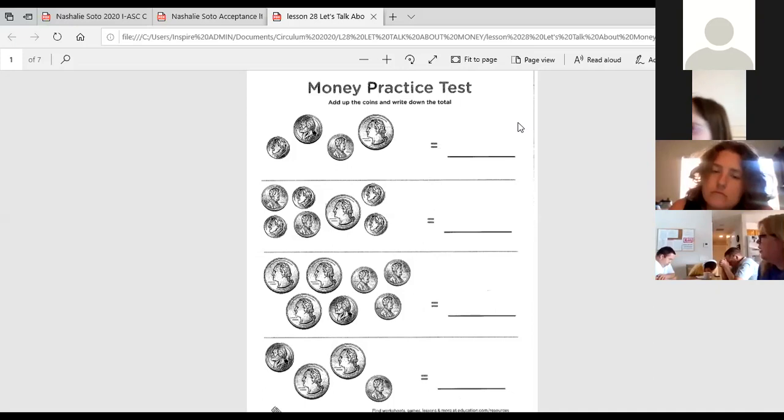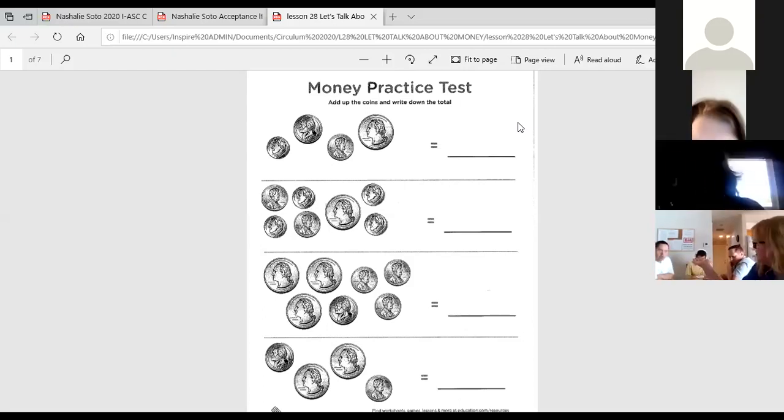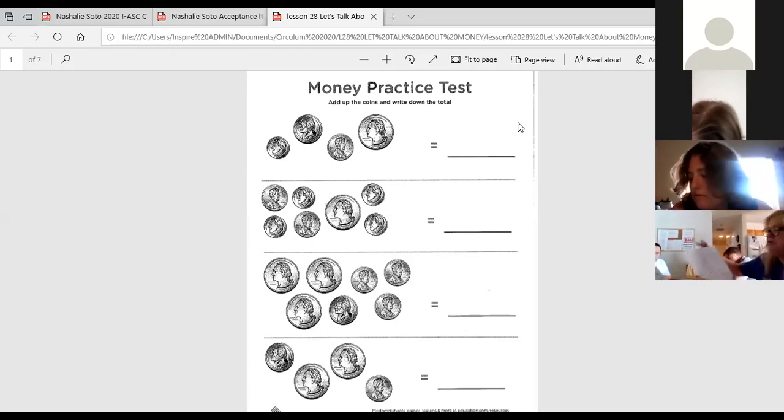So if we're just counting by tens, we got 25 plus 10 is 35. Nickel, which is 5 more, we're at 40. We just want to count by fives now. And now we've got a penny. So 40 plus a penny is 41. Now that's how I like to do it, but my dad loves to do this decimal form.